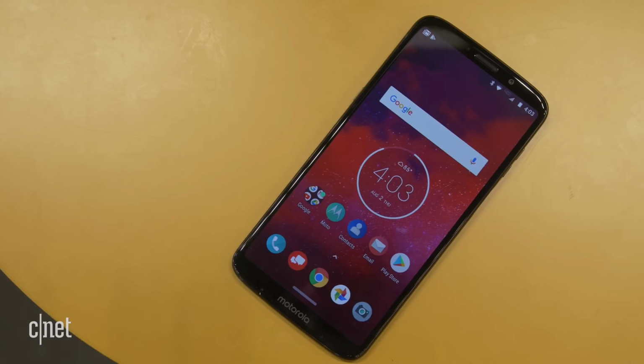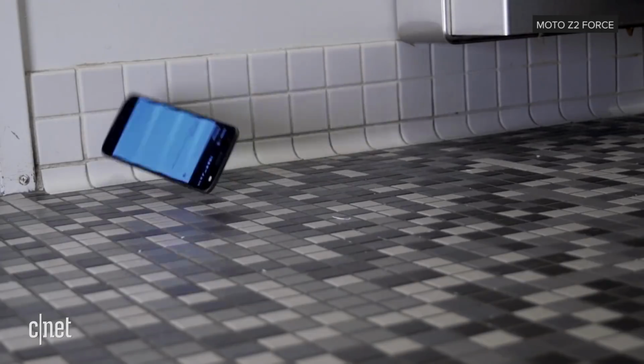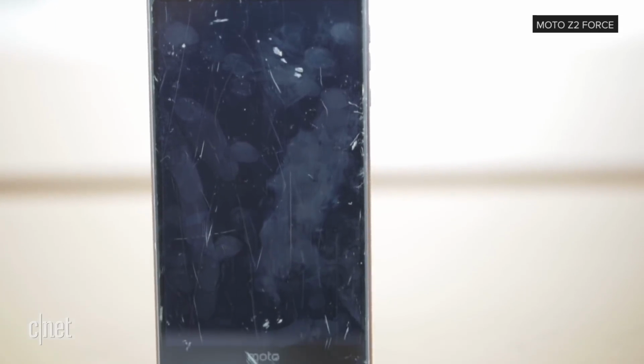Another difference from last year's model, the Z2 Force, is the screen material, right? Correct. Now it's breakable. It has Gorilla Glass 3. Actually, it doesn't have Gorilla Glass 6, which of course is less resistant than the new generation that Corning announced this year. And the Z2 Force also had sort of a coating on top of it that was supposed to be unbreakable. It scratched. I dropped it 26 times, and you did see some wear around the corners and things like that, but it never did break.